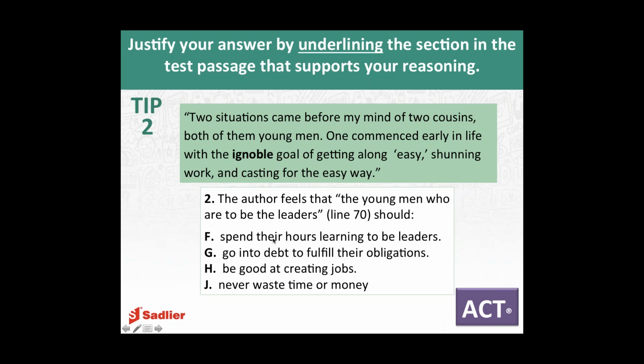All right, so we're looking at spending their hours learning to be leaders. We don't see anything here. It's getting along easy, shunning work, and casting for the easy way. These are really good context clues. Go into debt to fulfill their obligations. Nope, we don't see anything about that. Be good at creating jobs. Never waste time or money. So here we have the idea that it's the opposite. Never waste time or money versus getting along easy, shunning work, casting for the easy way.